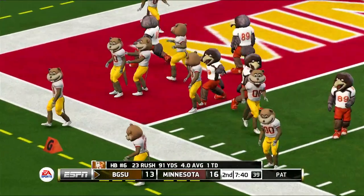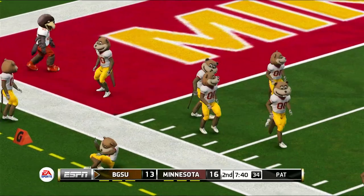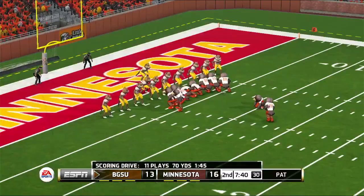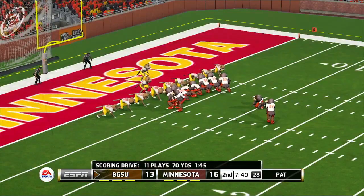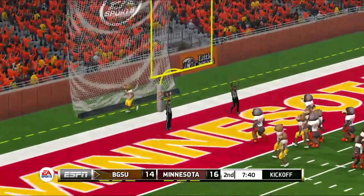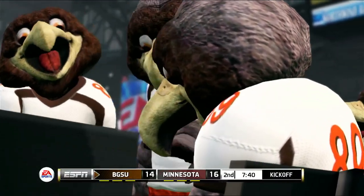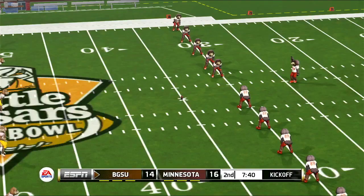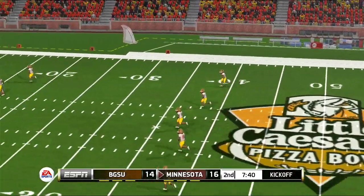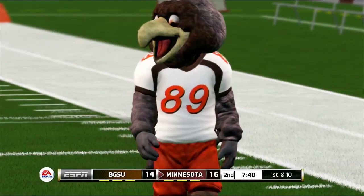Touchdown, Bowling Green. He makes the PAT. Bowling Green is lining up to kick this one off. He just drills this one, and it sails out of the end zone for a touchback.